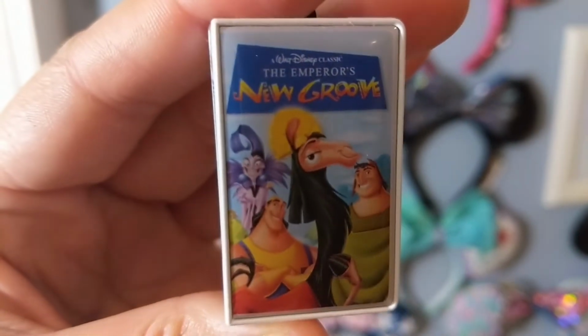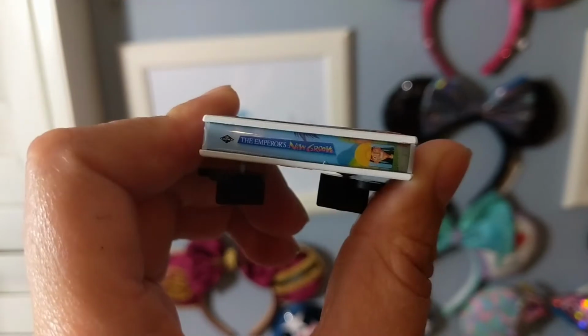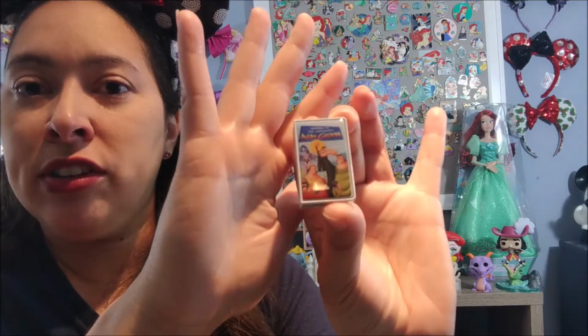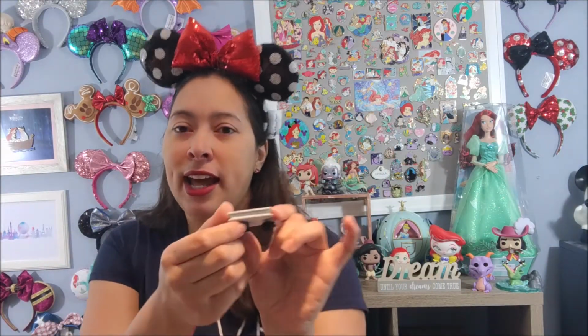You can see it has these 2 heavy pin backers in the back, and it says Disney Pin Trading 2020, and then this is the front. It's got a nice glossy sheen, just like the real VHS tapes do with the covers, and the side has that little slit to make it look like it's a VHS tape box.